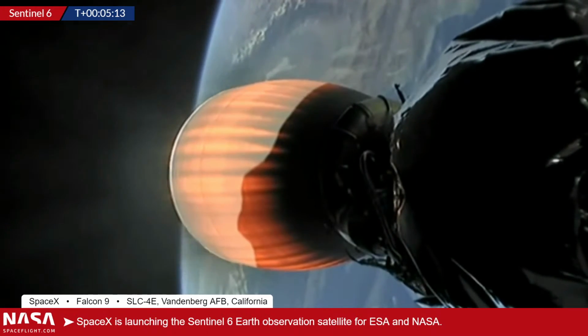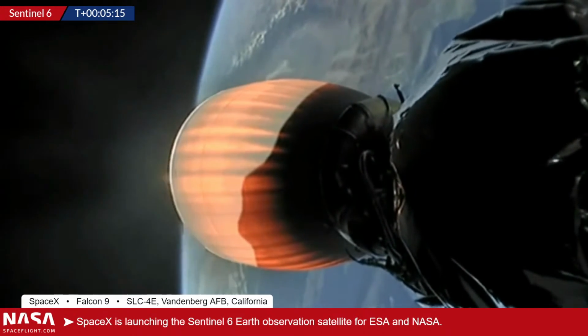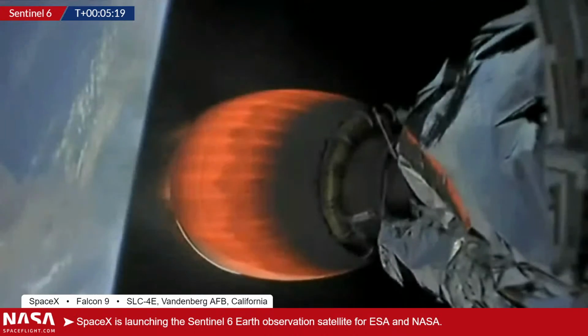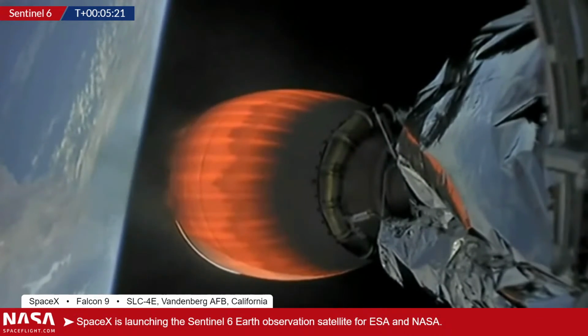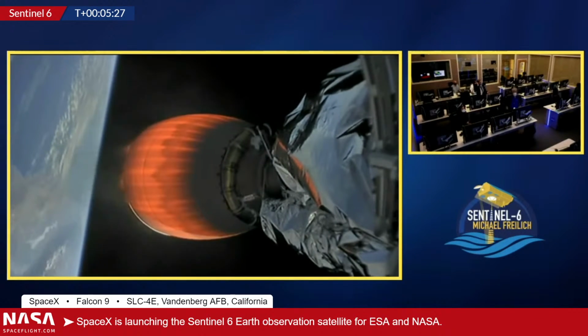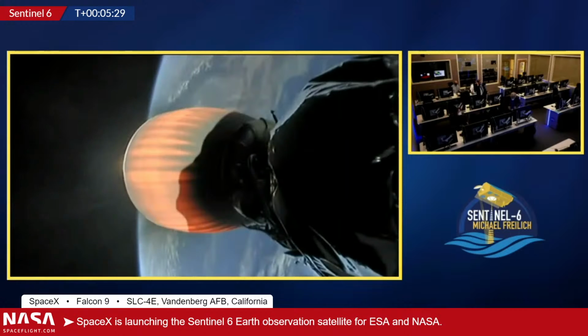Nice. You can see the MVAC upper stage engine glowing bright red as it pushes Sentinel-6A onto orbit. Meanwhile, the first stage is drifting back towards Vandenberg to attempt a landing at Landing Zone 4. Confusingly, the third landing zone in the SpaceX array of landing zones, but don't think about it too hard.